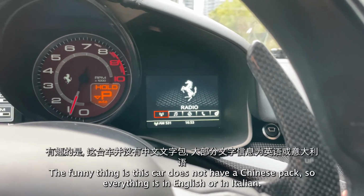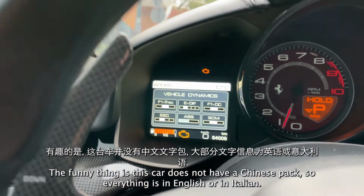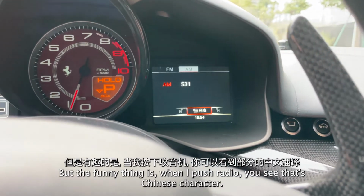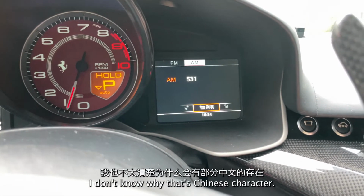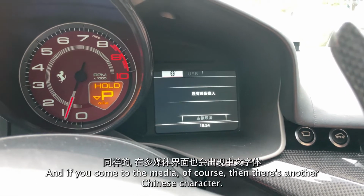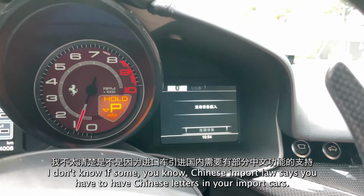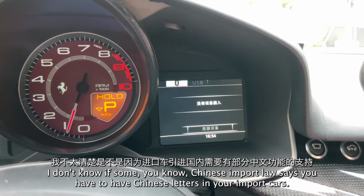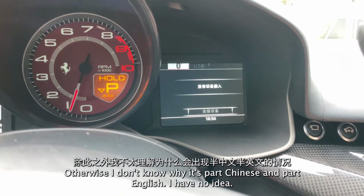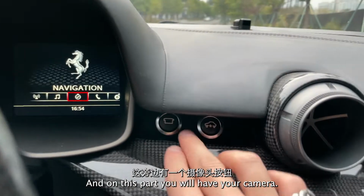The funny thing is, this car does not have a Chinese pack, so everything is in English or in Italian. But the funny thing is, when I push radio, you see, that's a Chinese character. I don't know why that's a Chinese character. And if you come to the media, of course, there's another Chinese character. I don't know if some Chinese import law says you have to have Chinese letters in your import cars. Otherwise, I don't know why it's part Chinese and part English. I have no idea.